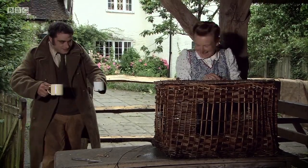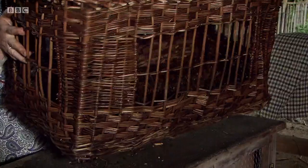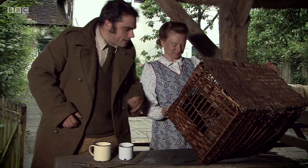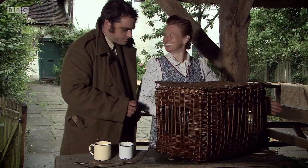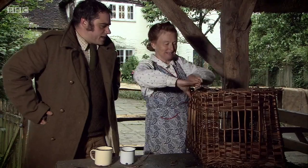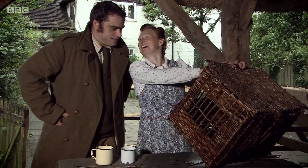Here we go, Ruth, look! It does actually look like a basket, doesn't it? So what is this? It's just willow? It's willow. Yeah. So what do you reckon? I think that's perfect, isn't it? Well, it's not exactly perfect, I'll be honest. Oh, well, for a first attempt. Yeah. I'm so pleased with it, though.